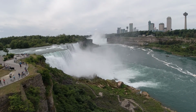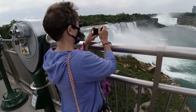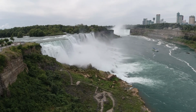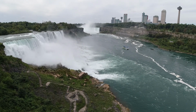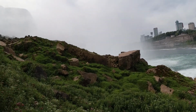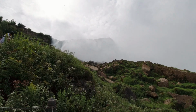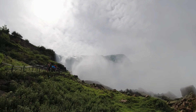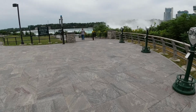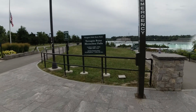So we did take the time to go over to the observation deck, and the falls to the left there are the American Falls, and the big cloud of mist you can see in the distance is Horseshoe Falls. You see that pathway down below? We could take the elevator down there, and we did. Really makes the power of the falls that much more impressive when you're standing that close to it. Then we walked over to the observation for Horseshoe Falls.